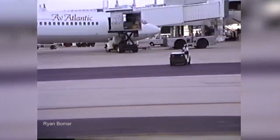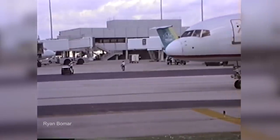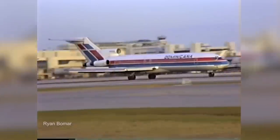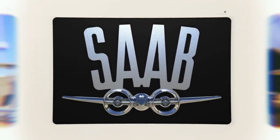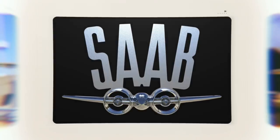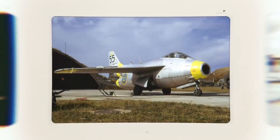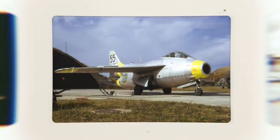There are many different aircraft manufacturers outside of just Boeing and Airbus, and the one that we'll be talking about today is Scandinavian Saab. Saab is a manufacturer of many different mechanical creations, from cars to aircraft, and in the late 60s, they were a powerhouse of plane designs.